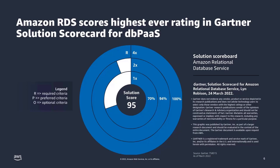Based on our history with innovation with RDS, Gartner awarded AWS recently a solution score of 95, which is the highest ever rating in the Gartner Solution Scorecard for database platform as a service. Now, this was based on three areas, the first one being feature requirements, the other one being preferred criteria for customers, and 70% was based on optional criteria.